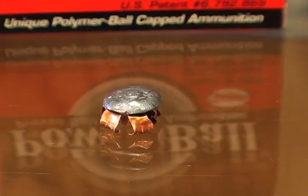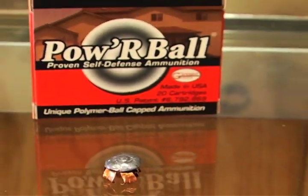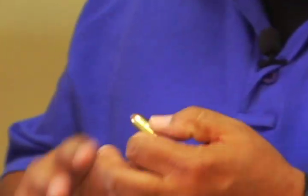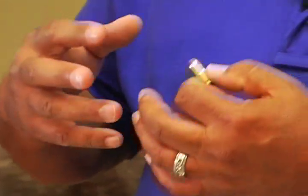Mike, you can go in and tell everybody the dynamics of the PowerBall, what makes it work. But the original reason that we came out with the PowerBall was initially for good feeding. To alleviate feed problems with certain pistols, right. Now the PowerBall is a conventional jacketed hollow point bullet with a polymer ball crimped in the end of it. So it gives it the feed profile of hardball, which is going to make it feed well in any auto pistol out there, but it gives it the performance of a good hollow point.